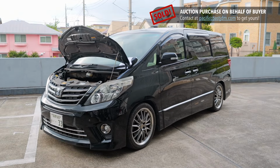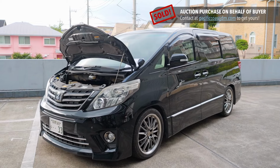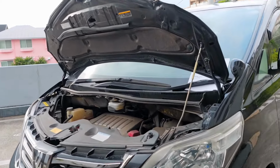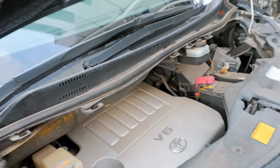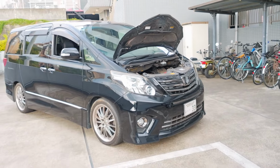Hi there, it's Derek here from Pacific Coast Auto in Japan, and we're looking now at a 2012 Toyota Alphard, a vehicle we have exported plenty of in the past. This one has 104,000 kilometers on it, and it's the larger V6 engine version. It does come with the hybrid too, if you're interested in that, and then a 2.4 liter 4-cylinder.